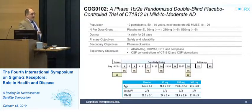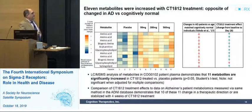They were treated once a day with placebo or three different doses of drug for 28 days. There were a number of safety measures made along the way and pharmacokinetic measurements, but we also collected biomarkers at screening from plasma and from CSF. So it's screening before the study and then at the end of the study. And I'm going to tell you about some of the measurements we made from the plasma samples, and Susan's going to tell you some of the stuff that was done from the CSF samples.